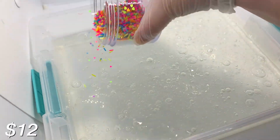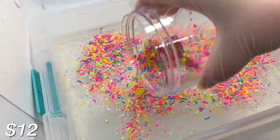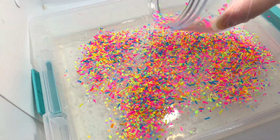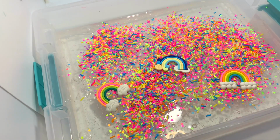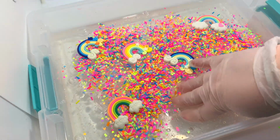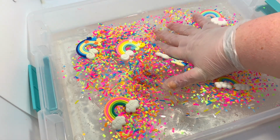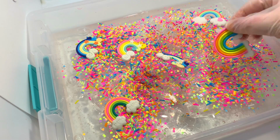Next one is called Imagination. So I kind of thought of rainbows when I think of imagination, because, you know, if you remember that SpongeBob meme where he's like, imagination, you know, it's like a rainbow. So I figured it would come with some sort of rainbow looking charm, and it's got so many bright neon sprinkles and glitters in it. Honestly, it's pretty.